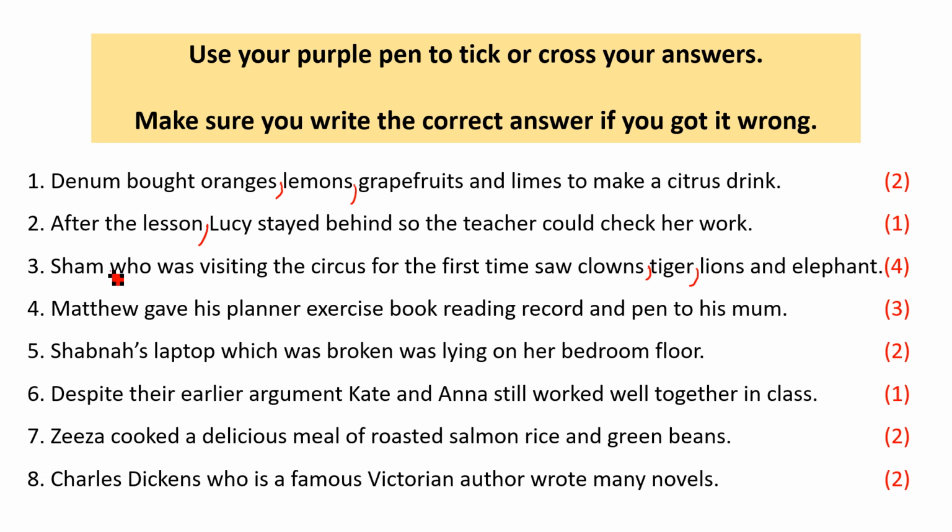Sham, who was visiting the circus for the first time, comma, saw clowns, tigers, lions, and elephants. And I know that's right because if I take this part out, the embedded clause, the sentence would still make sense. Sham saw clowns, tigers, lions, and elephants. Perfect. Number 4, Matthew gave his planner, exercise book, reading record, and pen to his mum.